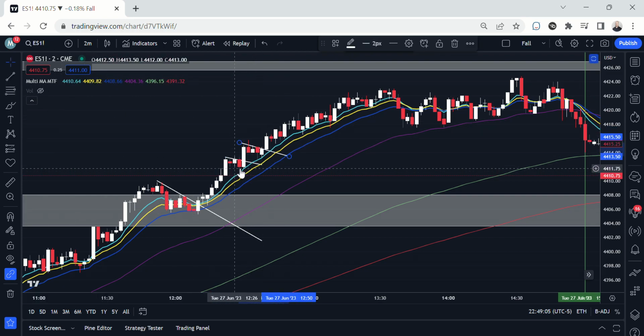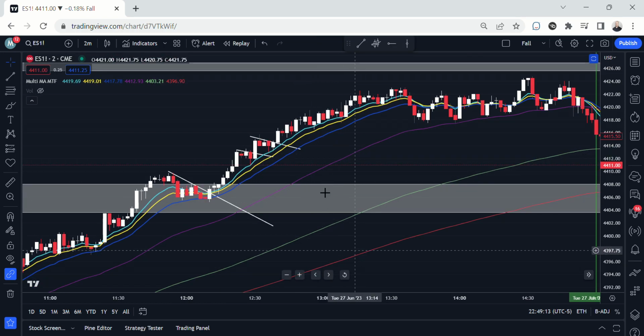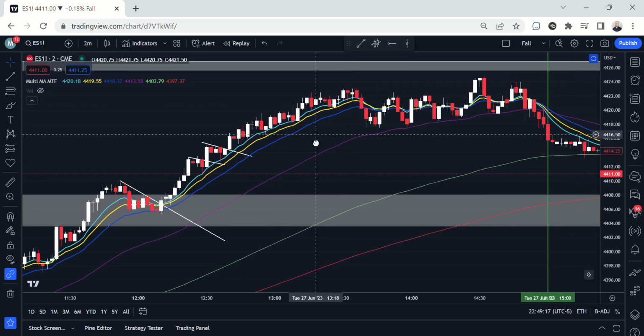And I've got these other EMAs. This is the EMA 9 here. Yellow is 13, purple's 48, red is 200, and so there were a couple other chances in there.